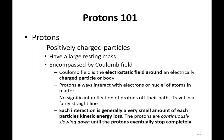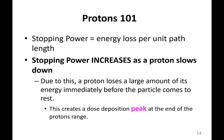Protons always interact with electrons or nuclei of atoms in matter. There is no significant deflection of protons off their path; they travel in a fairly straight line. That's the beauty of this, and it is the advantage in using it in the clinic. Each interaction generally causes a very small amount of kinetic energy loss. The protons are continuously slowing down until the proton eventually stops completely.